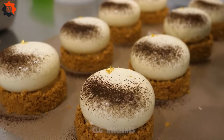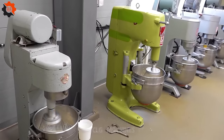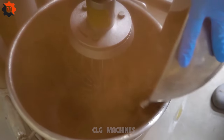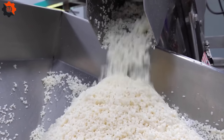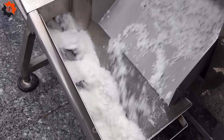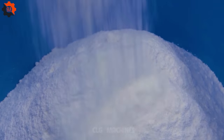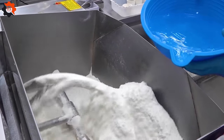Imagine strolling down a bustling street in Korea, the air filled with tantalizing aromas, and you stumble upon a stall that's drawing a crowd like no other. It's the Sticky Rice Cream Bomb Donut Shop, and they're selling like hotcakes, 2,000 flying off the shelves daily. Now, that's something you don't see every day. What's the big deal, you ask?